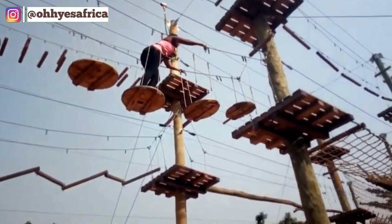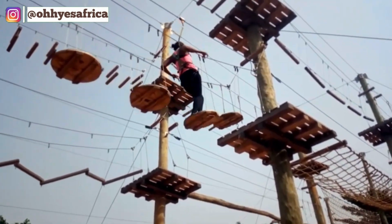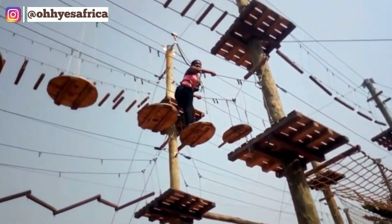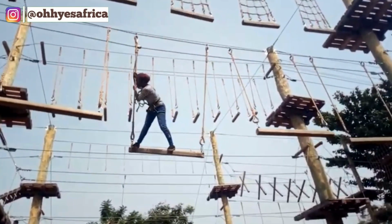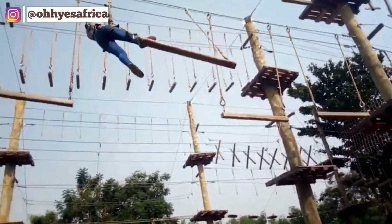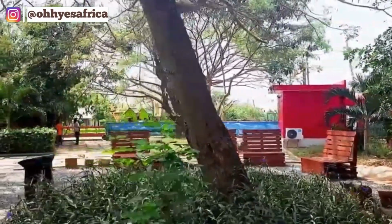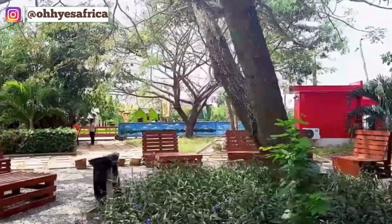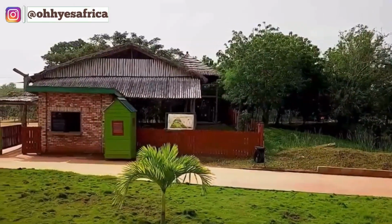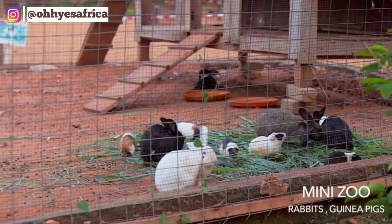But on the whole, the entrance to the place is 10 Ghana cedis, so you pay 10 cedis to be able to undertake any of these activities. You can pay the 10 cedis and still spend time there without doing any of these things. You understand? And then they have a very large and engaging playground for kids. I love this playground. The garden is a good spot for camping, and it's almost always booked during the weekend for photo shoots. So when you come here during the weekend, you see a lot of people just taking pictures.